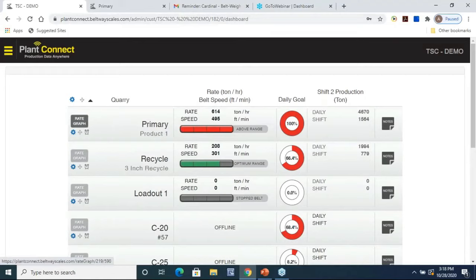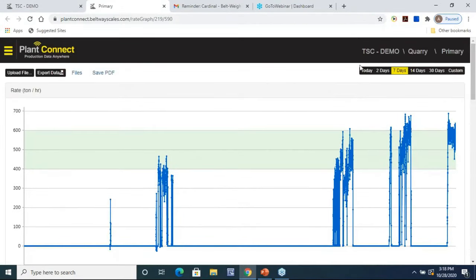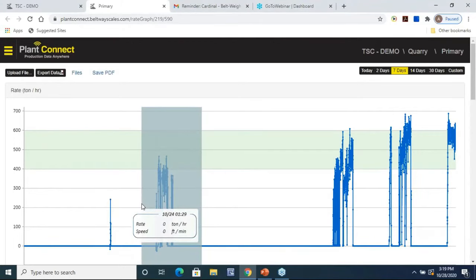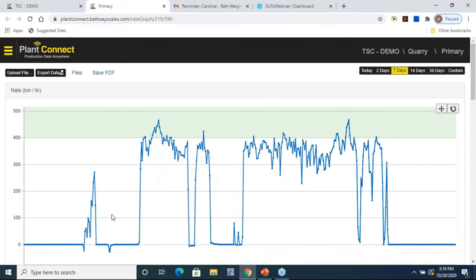Then if you click on this rate graph, I'm not going to bother because I have it pulled up here, you can see the historical information. Like, what have we been doing for the last 7 days? Then you can easily zoom in and get real fine detail on your production. So if I'm the boss, I want to see, okay, they started running at 6:31. That was great. But then they broke down at 6:47 and we were down all this time.